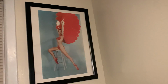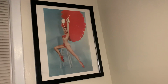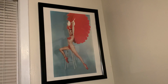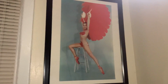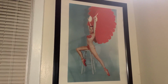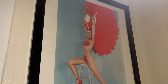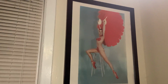Now over here, I believe this one had the border. I don't believe I framed this with the white paper. I think it came with the border, I'm pretty sure, because it looks pretty perfect, and I don't think I could have centered it that well. This is just like a burlesque type model. I think if you look on All Posters, she's listed as a dancer with red feathers or red fans or something. We can see it's a very beautiful photo, very retro. She's wearing the ballerina slippers, something that really caught my eye.